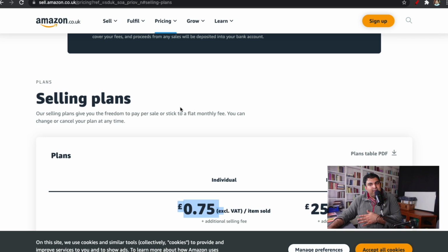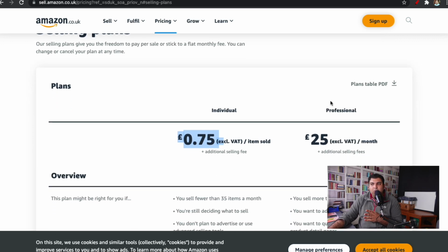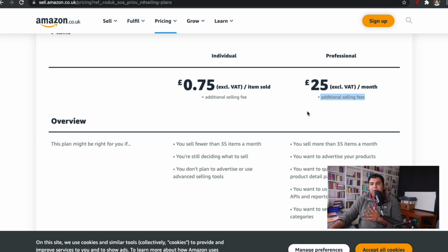But along with that, there are going to be other expenses as well, which I will obviously show you how they work at the same time. With the professional plan, it's going to be £25, and this is a fixed one, plus the VAT at the same time. So it's going to be around £30. I will recommend going for the professional plan.